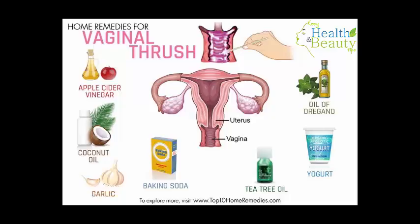The most common symptom of vaginal thrush is itching in the vagina and the vulva, which may be severe. Other symptoms include a burning sensation with urination, white and thick vaginal discharge having an appearance like cottage cheese, severe pain during intercourse, and redness and soreness around the vagina. Though not classified as a sexually transmitted infection, this problem is more common in women who are frequently sexually active.